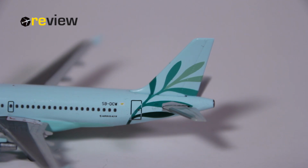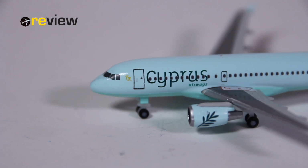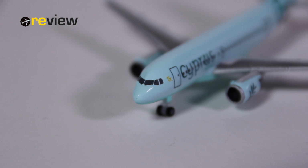On the vertical stabilizer, it does carry an olive branch, which of course associates with Cyprus and is also in the Cypriot flag. The Cypriot flag we find on the fuselage, where you also have the full registration code of the aircraft and the aircraft type specification. At the front of the aircraft we then again find the Cyprus Airways branding, and we have another little symbol here in yellow. I'm not quite sure what that is about, but I would assume that is also somehow referring to Cyprus. Then of course we have the cockpit windows, where we also have the window wipers printed on.